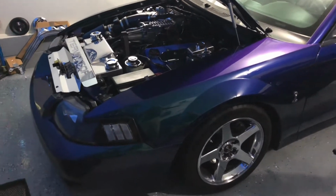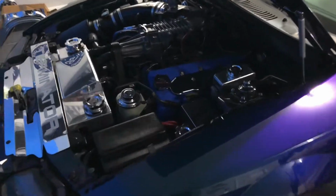Today we're taking the '04 Cobra to JDM Engineering to finally have the rear diff fixed.